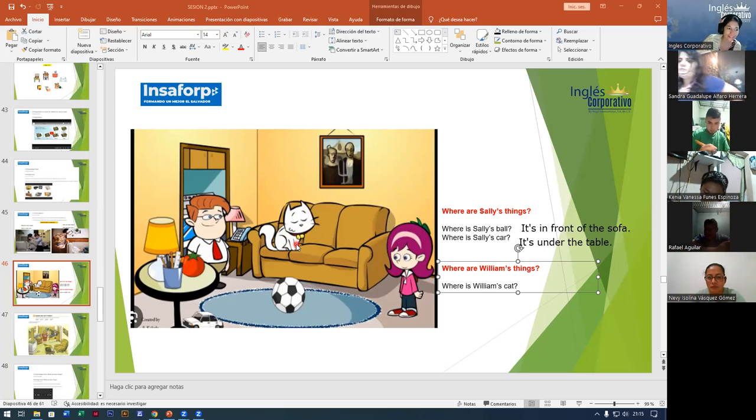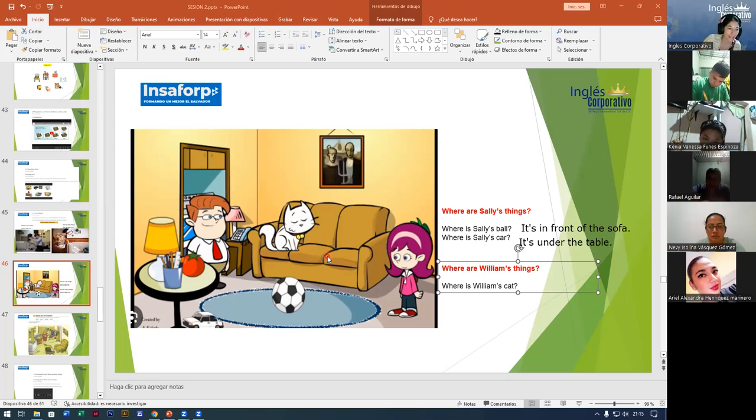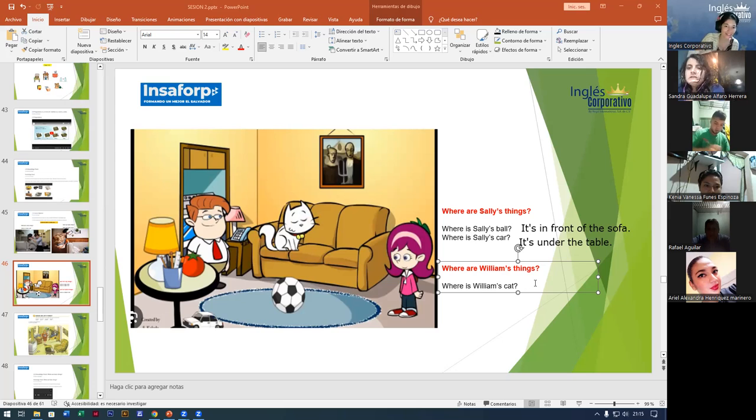Está sobre el sofá, right? Yes. On the sofa, that's good. So we use it's or there? No, it's because it's only one cat. Correct. So it's on the sofa. Porque está sobre. It's on the sofa. That's correct. Okay. On the sofa. Okay, you have this.